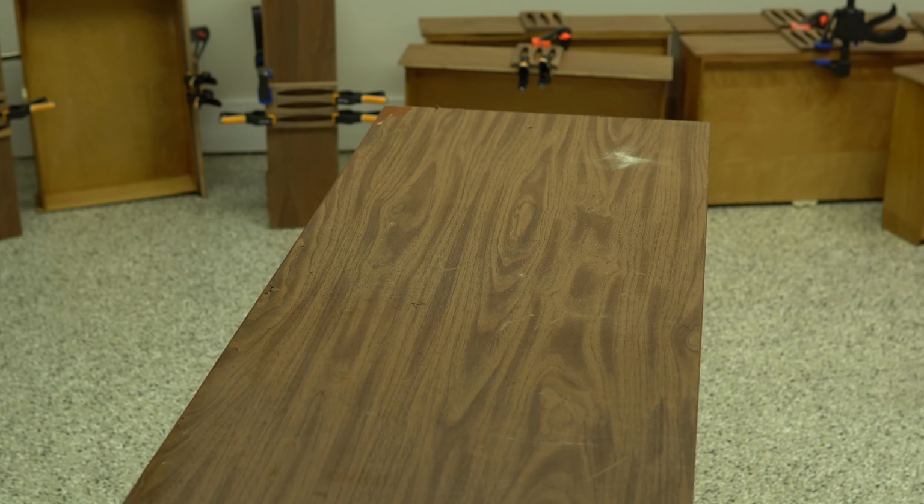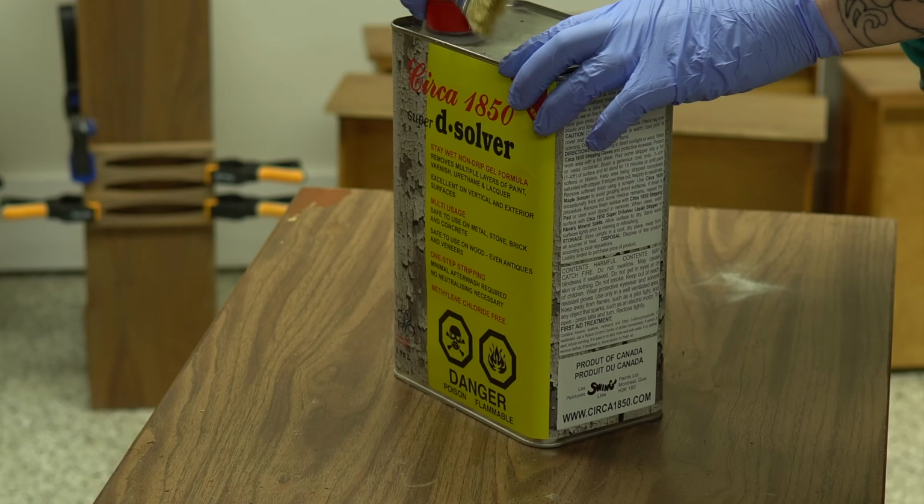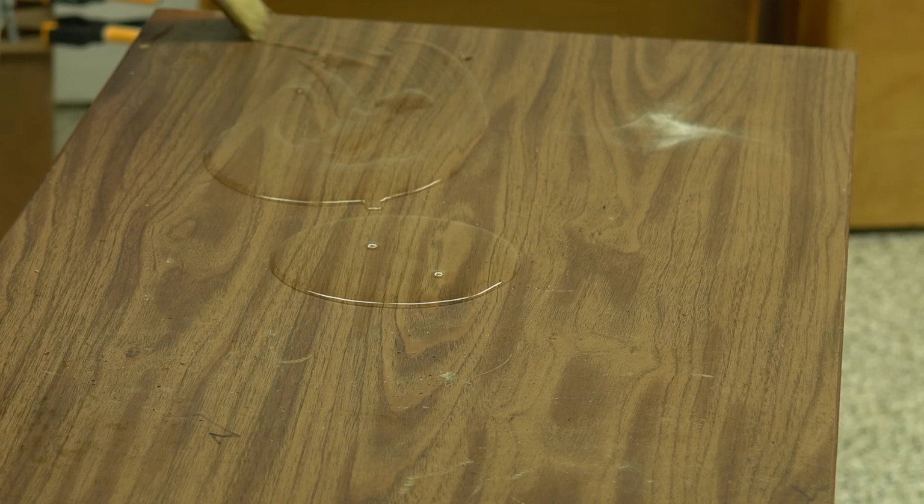There are different methods you can use to remove this stuff. I like using a stripper. It somehow magically dissolves the adhesive underneath without disintegrating everything. And often you can peel it right off, and you'll see that in a minute.